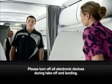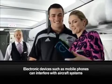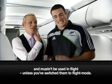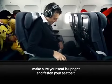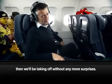Please turn off all electronic devices during takeoff and landing. Electronic devices such as mobile phones can interfere with aircraft systems and mustn't be used in flight unless you've switched them to flight mode. Finally, for takeoff, we ask that you place your tray table back, make sure your seat is upright, and fasten your seatbelt. And then we'll be taking off, without any more surprises.